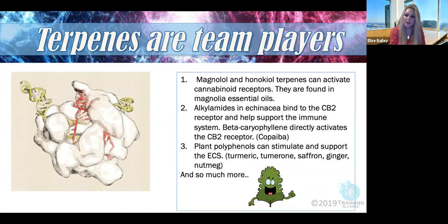Magnolol and honokiol are terpenes that can activate cannabinoid receptors. These terpenes are found in magnolia essential oils. Alkylamides in echinacea bind to the CB2 receptor and help support the immune system. We've known for quite a while, we were told when we were younger, have some echinacea when you're not feeling well, it'll help boost the immune system. Well, now that we've identified the endocannabinoid system, we understand that pathway, and we understand why that's the case now.